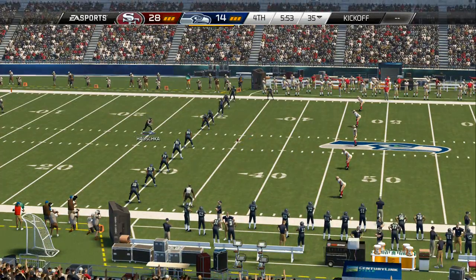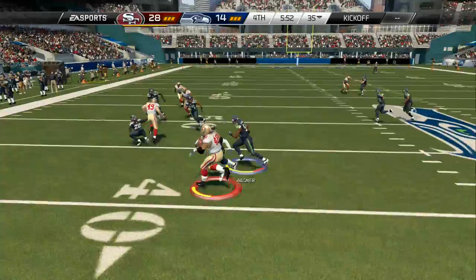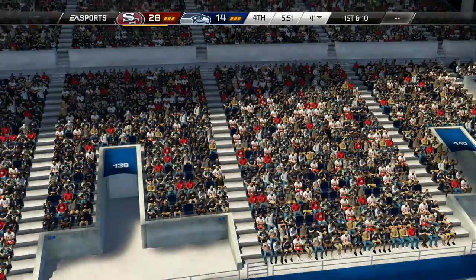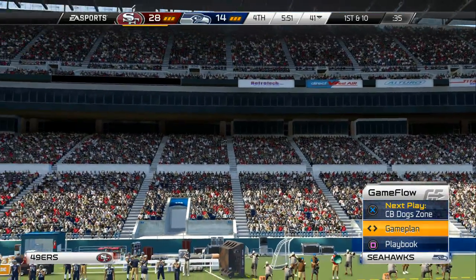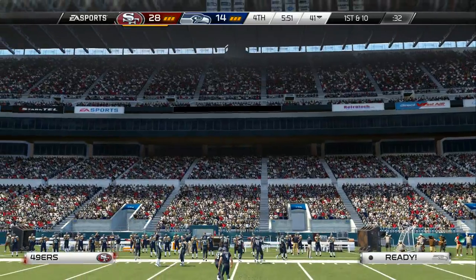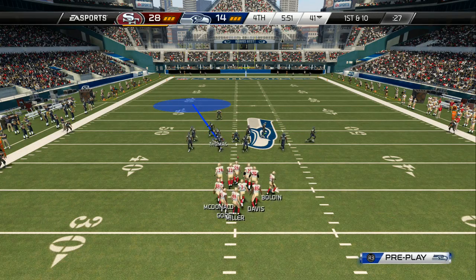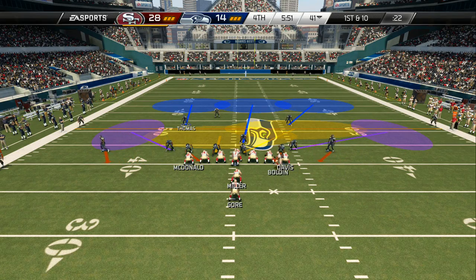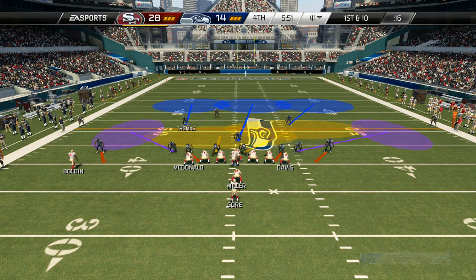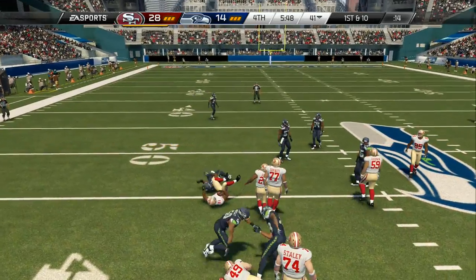Seahawks ready here for the kickoff. This kick will stay on the ground, avoiding a big return, bringing the play to an end. Two tight ends. First down and 10. Looking for a receiver on the left side here.